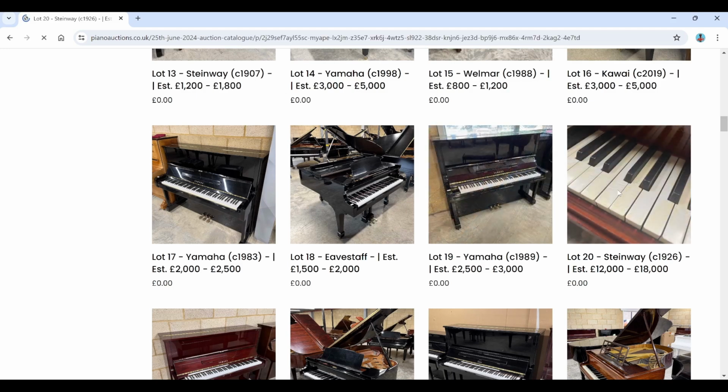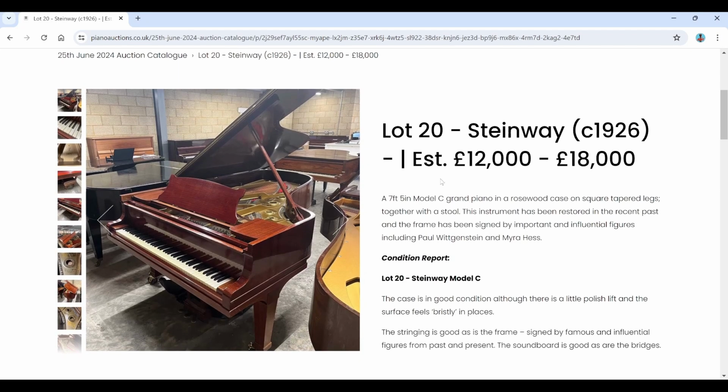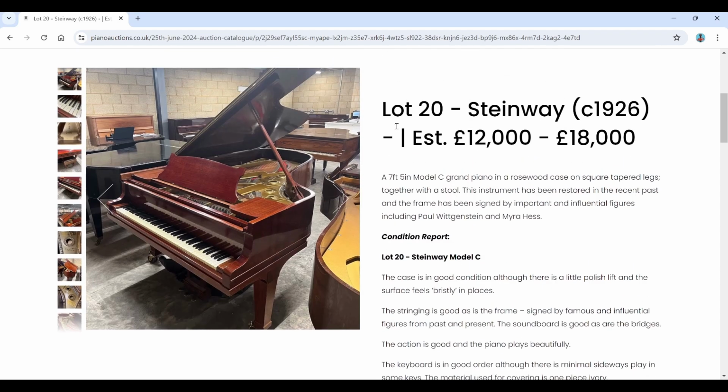Steinway from 1926. Let's have a look at that. 12 to 18, a 7-foot 5-inch Model C in rosewood. There.